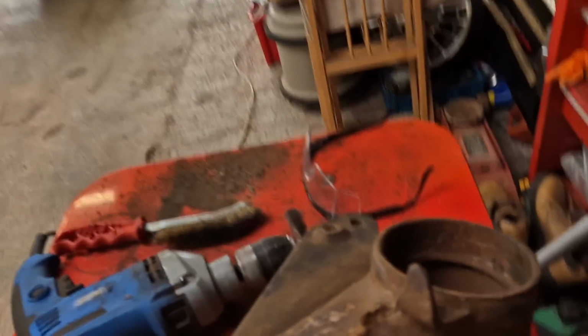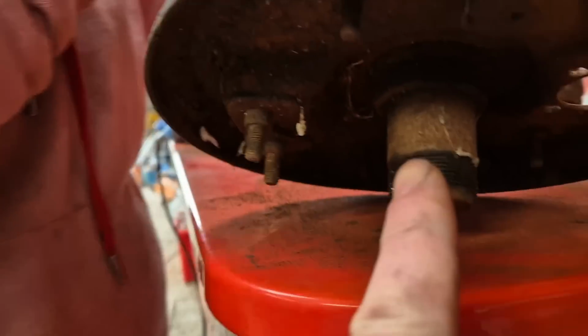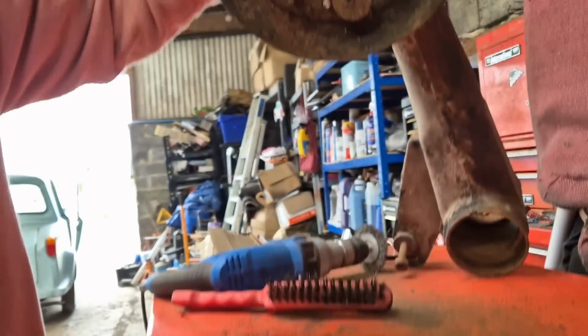Yeah, we just need to avoid getting any paint. So obviously we're going to mask all that off, and this surface very carefully. Yeah, that's going to need cleaning up. That's going to need a clean, isn't it? Yeah, that's where the bearing sits.